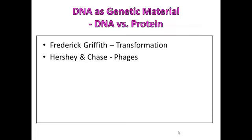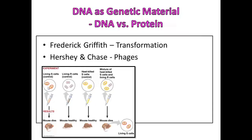Frederick was working on a vaccine for pneumonia caused by Streptococcus pneumoniae. There are two main strains of S. pneumoniae. One is non-virulent, or it doesn't cause disease, and it doesn't have a capsule or sugar coating that prevents the immune system from swallowing it down. The other strain does have a capsule and it does cause disease. If he injected the cells with the capsule or S strain, the mouse would die. Not a good candidate for a vaccine. Mice injected with the capsuleless R strain didn't get the disease. They were just fine. They didn't get pneumonia, but they also didn't get very good immunity against the S strain.